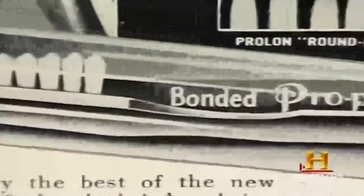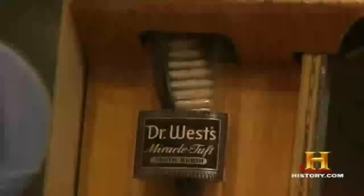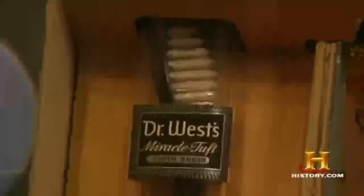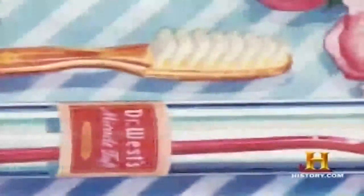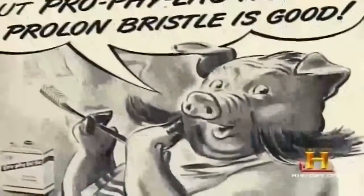The DuPont company actually invented nylon in 1938 for use in toothbrush bristles, but it didn't become widely accepted until you get into World War II, and the supply of boar hair is virtually cut off from the United States. So they had to have something to replace that, and this something was DuPont's nylon. The first toothbrush made with synthetic DuPont bristles was called Dr. West's Miracle Tuft. Others followed. A typical ad from the early 1940s featured grateful boars.